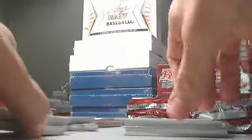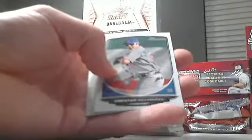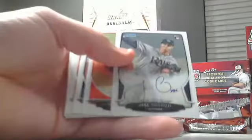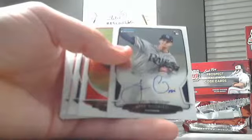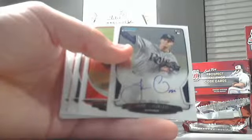Newbie mojo tends to work here pretty well. All right, let's see what we got here. Let's get this thing going. Base, base, base, base. There's Correa. All I'm going to say is I don't know how Topps can screw up collation so bad. Rivera, Silver Ice. Christian Villanueva. And now our second, Jake Odorizzi for the Rays. Thanks, Topps. We now have two Odorizzi, two Sardinas, and two Ronnie Rodriguez autos.